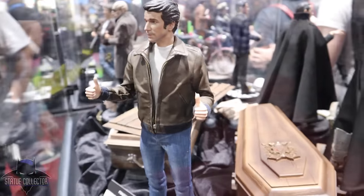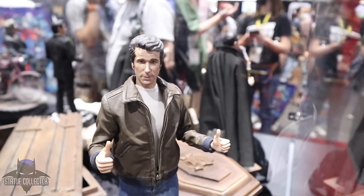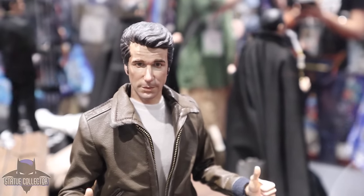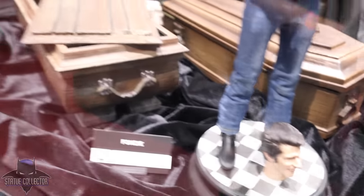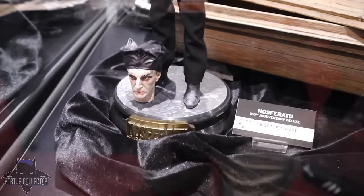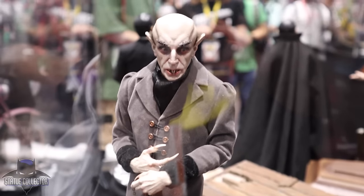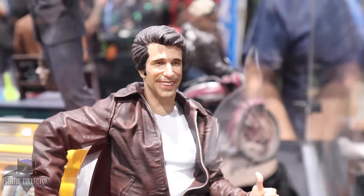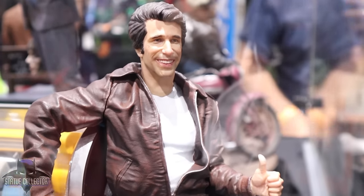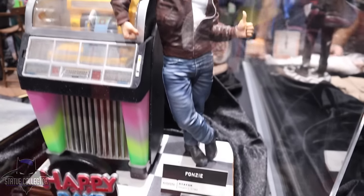Here's the new Fonz. He's fun, 6 scale, great likeness on him. Really, really good. Hey, you got Nosferatu. This one's really fun. Looks great. Again, here's another Fonz right here. The Happy Days logo, that's fun.